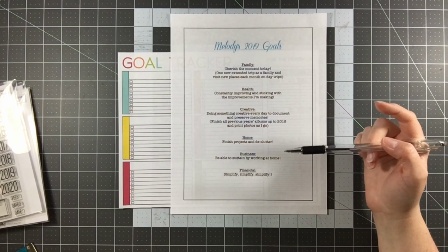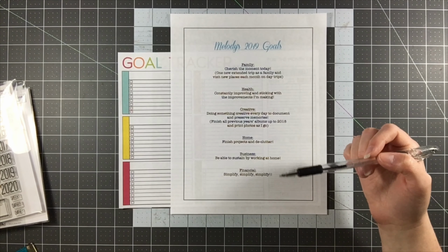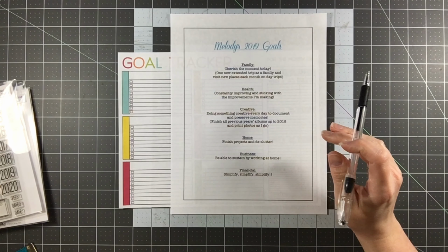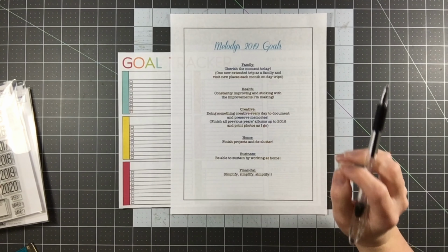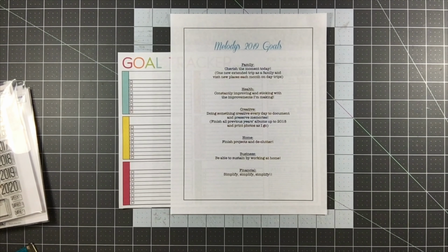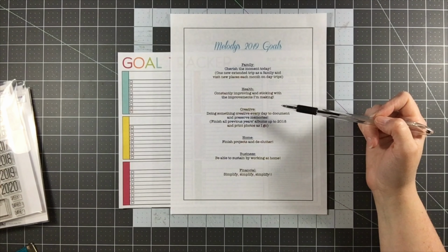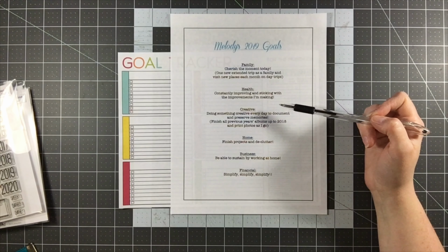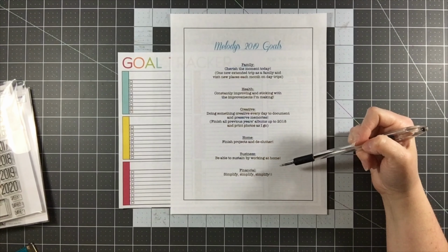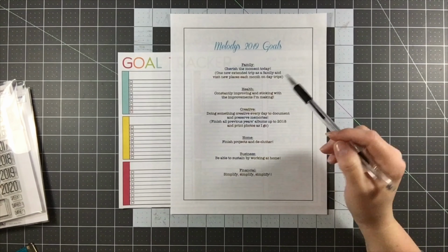Business, be able to sustain by working at home. So I'm currently working at home. Between my Etsy shop and my teaching ASL online, I'm not quite at full-time income, but I want to get to that point to where I don't have to look for outside income. So that is a huge goal of mine because that really affects things like going on trips with my family and being healthy, because if I am constantly stressed, it's not going to make me healthy. So anyways, being able to sustain by working at home. There's a lot that goes into that, but that's kind of the overall goal.